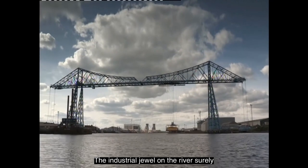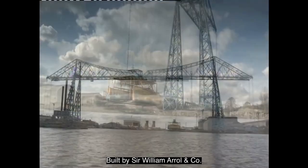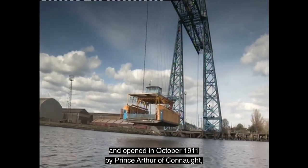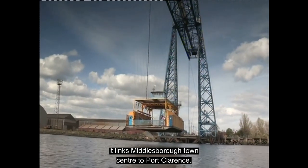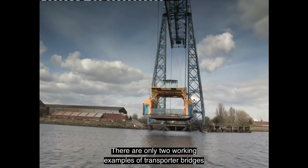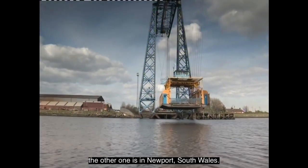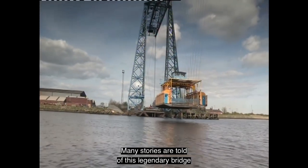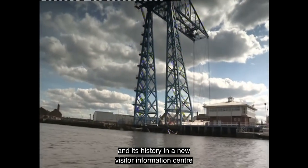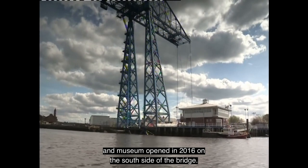The industrial jewel on the river surely has to be the Transporter Bridge. Built by Sir William Arrol and Company and opened in October 1911 by Prince Arthur of Connaught, it links Middlesbrough town centre to Port Clarence. There are only two working examples of transporter bridges still existing in the UK. The other one is in Newport, South Wales. Many stories are told of this legendary bridge and its history in a new visitor information centre and museum, opened in 2016 on the south side of the bridge.